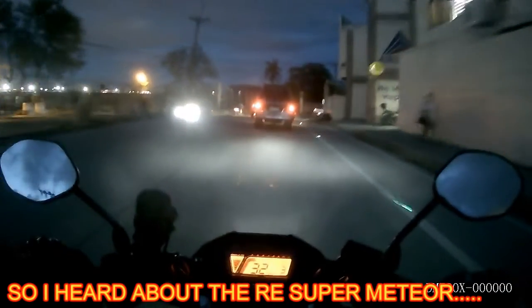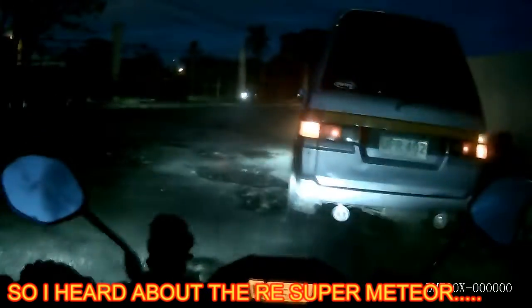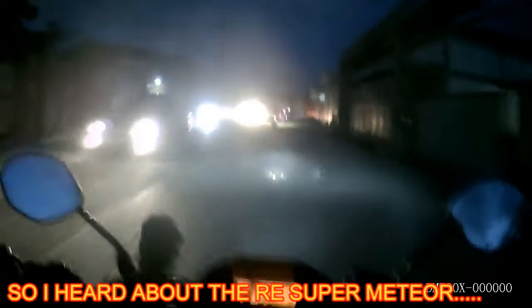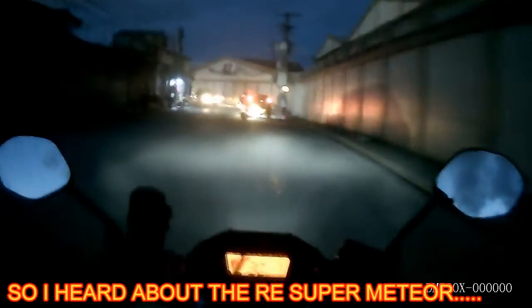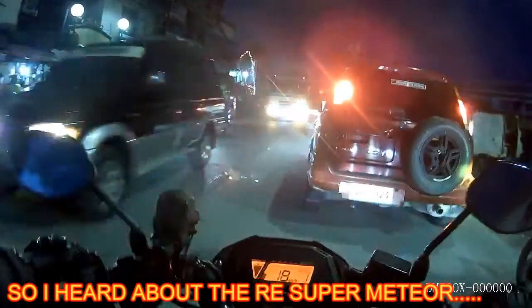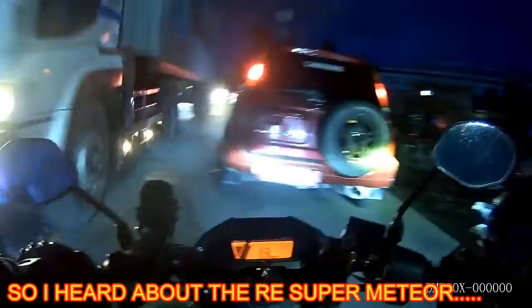So yeah, I was really tempted with the Meteor 350. Just the right price, just the right looks, perfect seat height. But again, sub 400. Particularly with the Rebel 500, the Honda Rebel 500 and the Kawasaki Vulcan S on my list of bikes to consider for my next commuter. Yeah, I decided to pass up on the Meteor 350 as well.